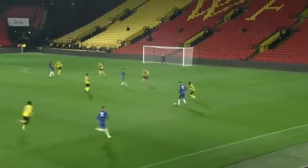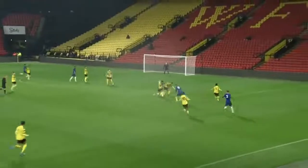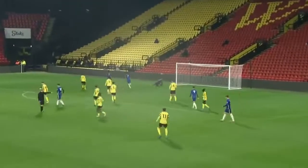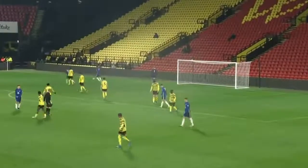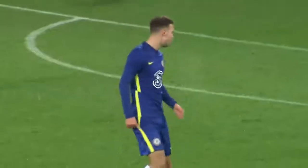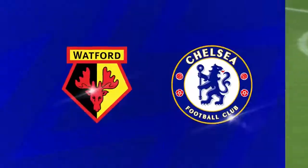Chelsea looking to break here with Harvey Vale. He gets it back and it's the option to strike here. He's looking to bend it inside the far post. You could see the intention from a mile off. He just couldn't quite find the execution. He'd be disappointed with that because that's a great situation.